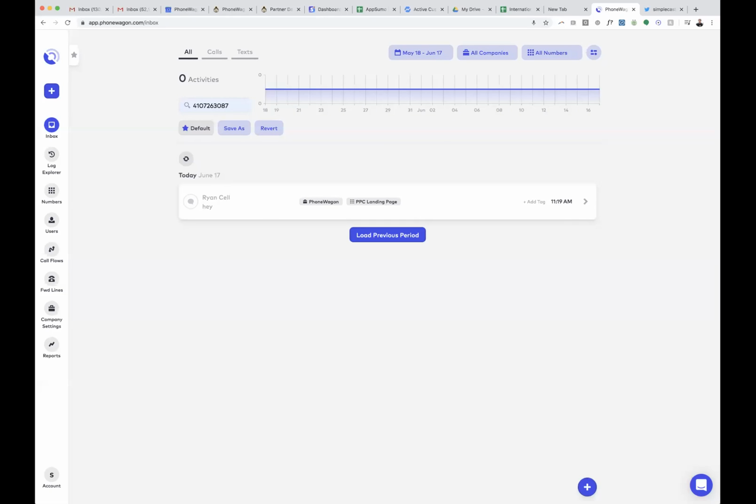Once we use a dynamic number, is it saved as ours and only ours to use forever? Or does it go back in circulation after I'm not running the ad anymore? As long as you have the number in your account, it's yours. If you aren't using it, but it's still in your PhoneWagon account, that's your number. If you delete the number and let it go, then it goes back into circulation, the open market. And we do this thing called number cleansing, where we won't grab a number unless it's been sitting idle for at least 90 days. If a plumber just had the number and now it gets assigned to a pest control, you don't want the pest control guy to get plumbing calls, right? So it's called cleansing.